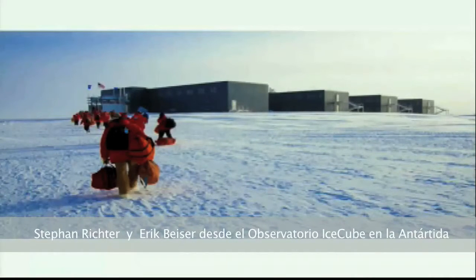Outside the station, there are several interesting places. The most interesting, certainly, is the geographic South Pole at exactly 90 degrees south.